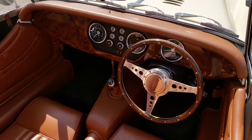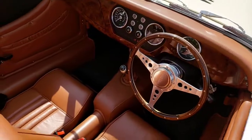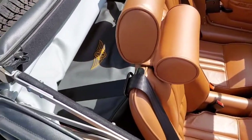Wheel does match the dashboard very nicely. Only done 4,900 miles, previously sold by us. Sidescreen bag.